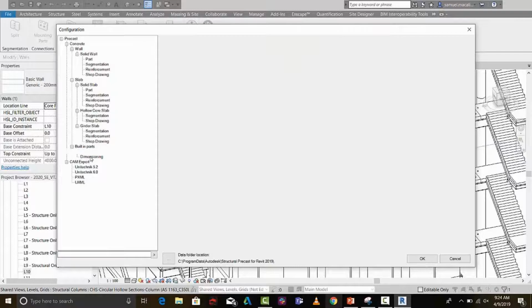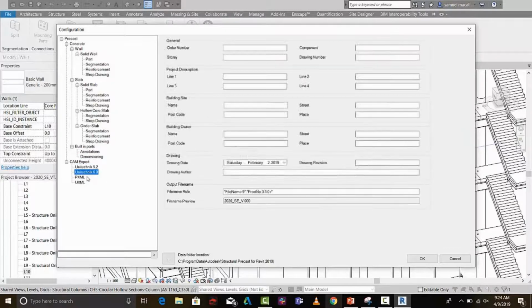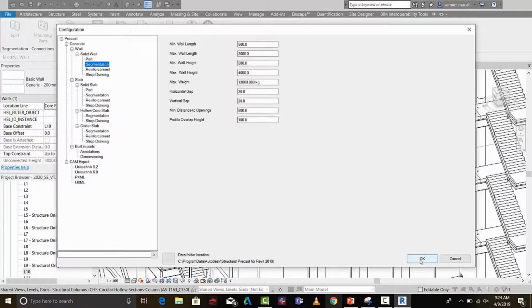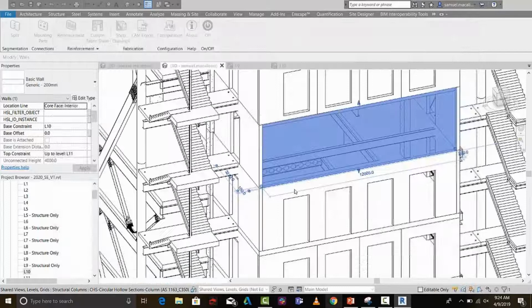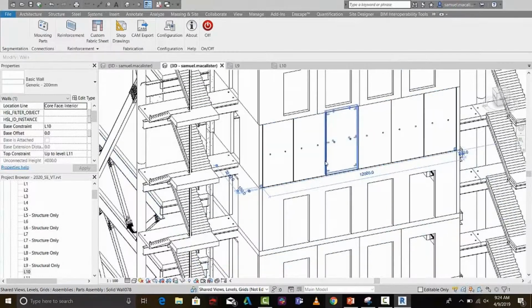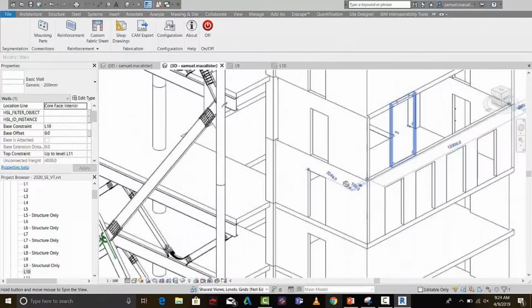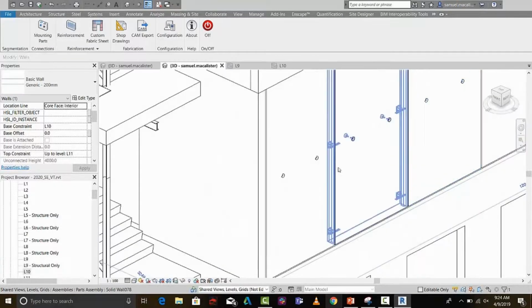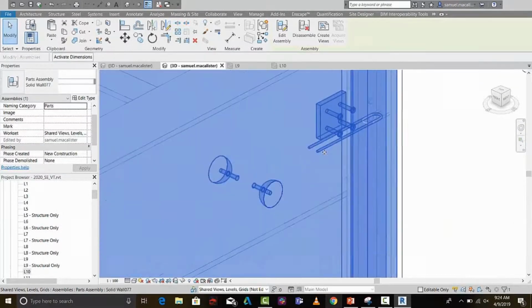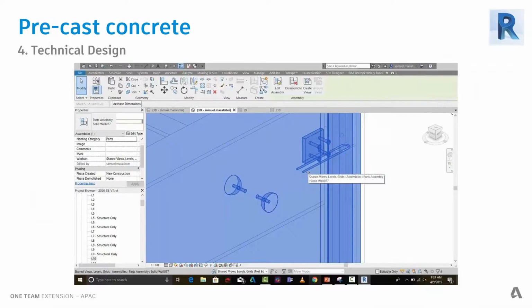So we have built-in parts for annotations, dimensioning, the CAM export, like the Unitechnik file versions, all of that's ready to go. All we need to do once we've got that information is go and split up those walls accordingly. And this will go through my basic wall and convert it into precast concrete panels. So you can see all the connections, or the rebar starters and bits and pieces are there, ready to go. And now I've got my wall made into an actual LOD 400 element.